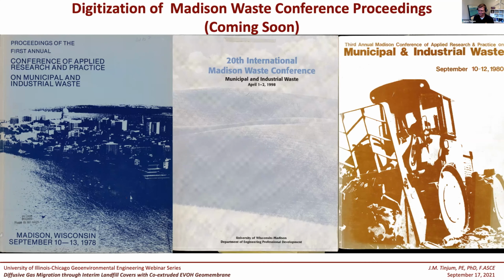My predecessors here at the University of Wisconsin started the Madison Waste Conference back in 1978, where the industry started coming to Madison. It was a long-running series. I think it went to the 23rd or 24th international version. Phil O'Leary and I are digitizing all of those waste proceedings, and we're going to be putting them on our geological engineering web page so that these proceedings are available to the public, because they're only there in print version. There is a lot of really great research that was done way back in the day, and we're working to get that available in archived format and distribute it to the profession so we can see how these issues have evolved over the years. It's a great history of context on how our waste profession has moved along in the past.